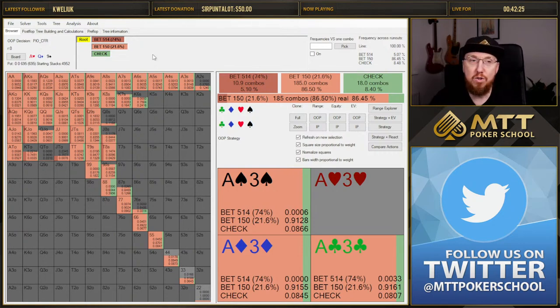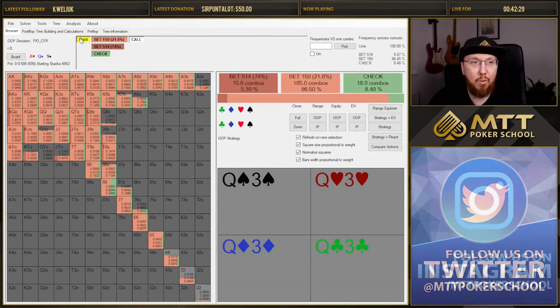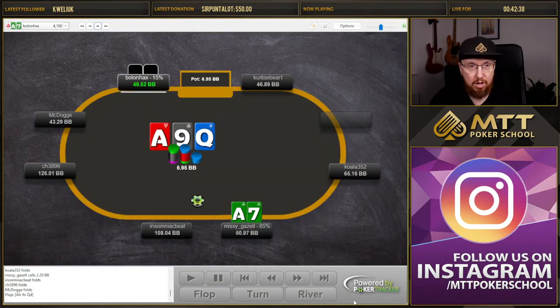If you just go, all right, let's just see what we do with our hand, right? Yeah, cool, most of the time, that looks good. We're going to miss the key part, which is that the out of position player actually c-bets a lot on this board. Now, we just go back to the flop.